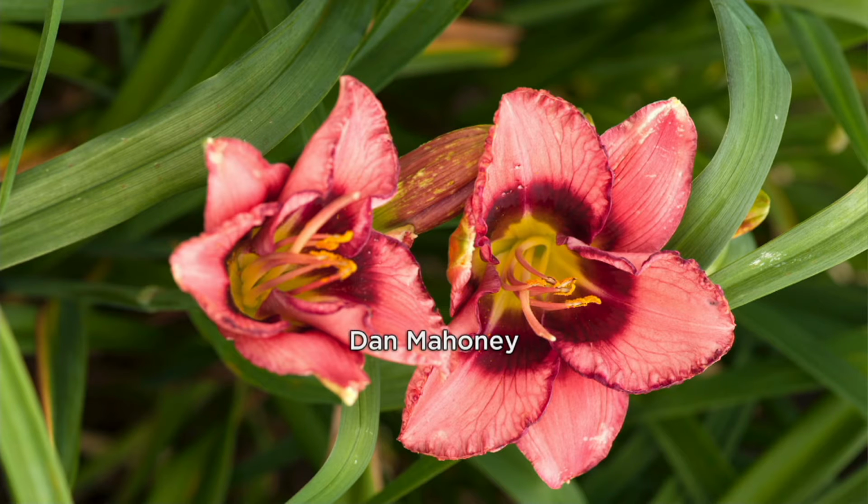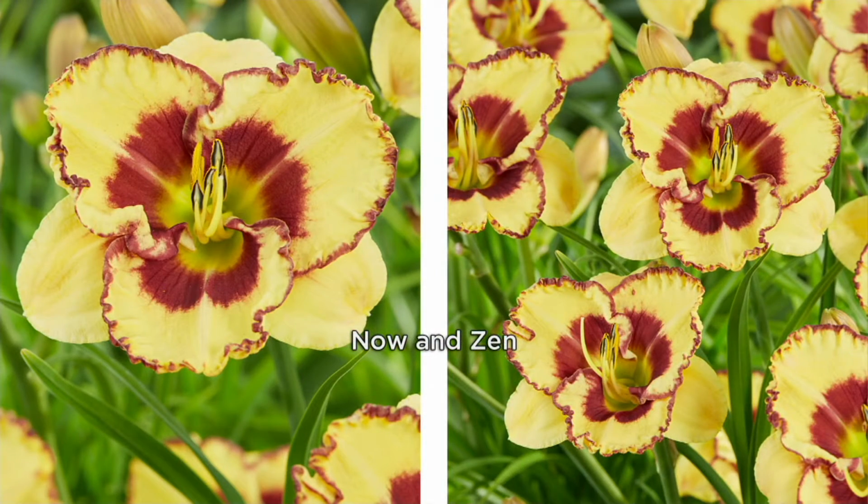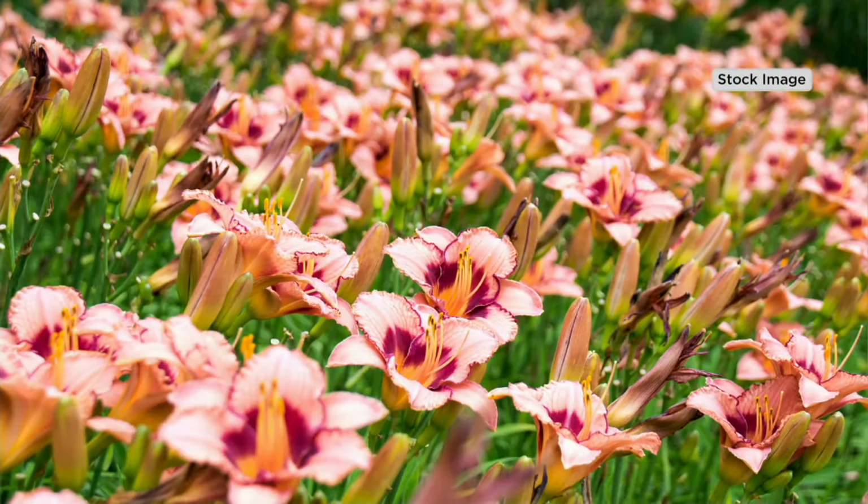You're getting all four. We're looking at the still shots, Dan, or I was going to call you Dan, because that's the name of the flower. Phillip, there's Dan Mahoney. Tell us all of them. Well, I love the colors because the colors are really, really rich and they're great for massing out. And now in Zen is the lightest colored one in the collection. It's got the cordovan eye, but also the cordovan piping around the butter yellow of the petal. So you can see how that looks like an orchid. Edge Ahead is a beautiful lavender with that deep strawberry color down in the center.